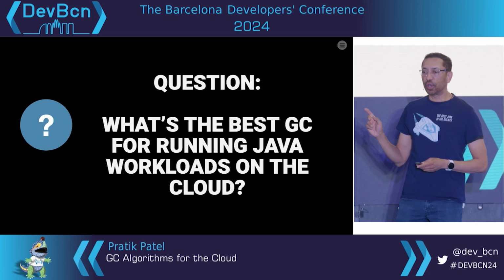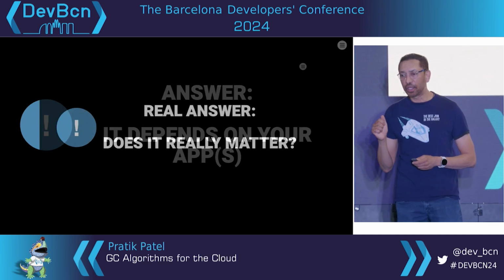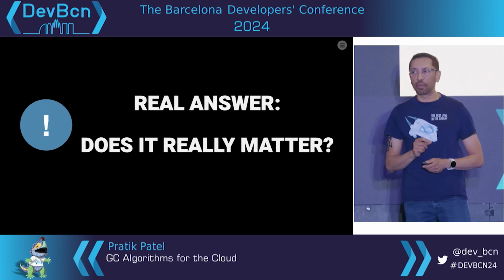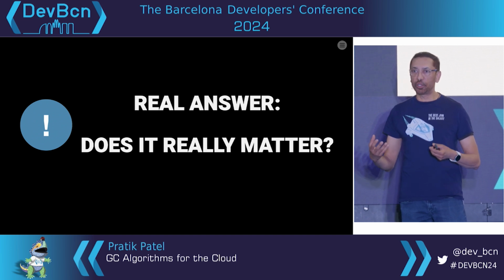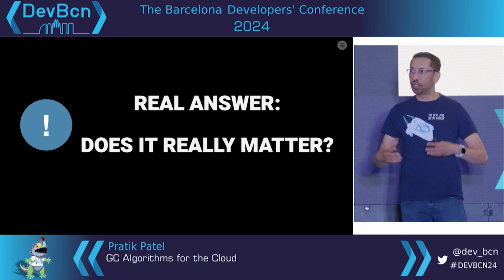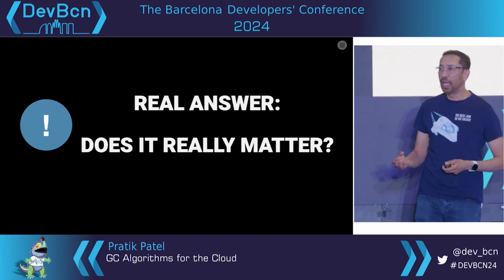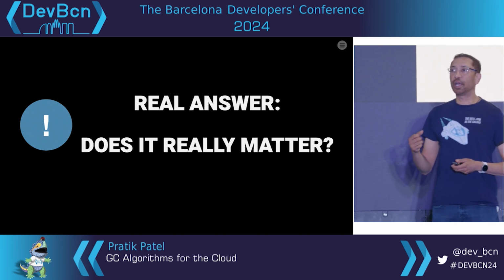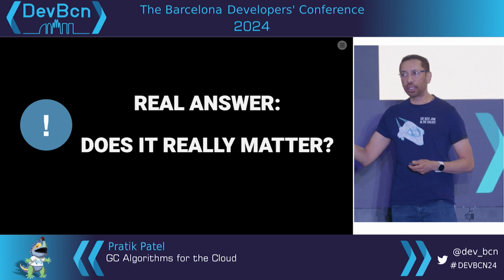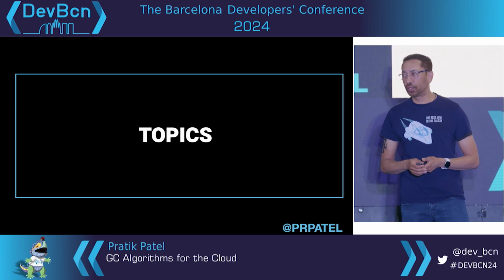The real answer to this question, though, what's the best GC for running Java workloads on the cloud, is does it really matter which garbage collector you use? So this is what I'd like for you to think about as we're going through this. Think of your application and what your application does, what your app profile does, how you run it. Do you run it on-prem? Do you run it in a CPU-constrained environment like the cloud, et cetera? So be thinking about that as we look at these different garbage collectors. They'll give you a better idea of what is a good garbage collector.